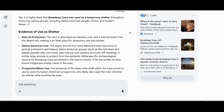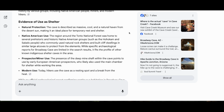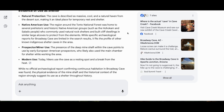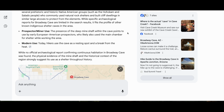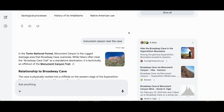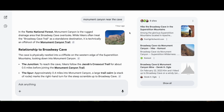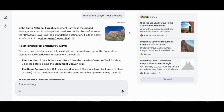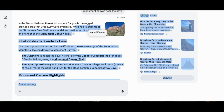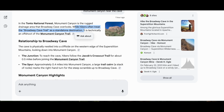Were the caves used as shelters? It doesn't say specifically, but it does mention that the Native American tribes that wandered around the area most likely used it as shelter. I didn't see any evidence, or I guess I could have researched that if there was evidence. So this Monument Canyon that we go near, technically, while hikers often treat the Broadway Cave Trail as a standalone destination, it is technically an offshoot of the Monument Canyon Trail. So technically you're on the Monument Canyon Trail and you go up this little offshoot.